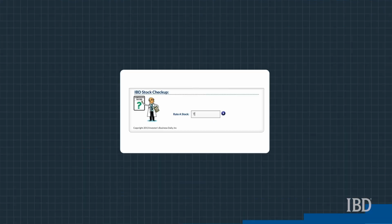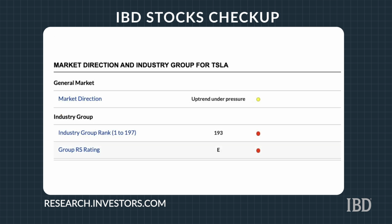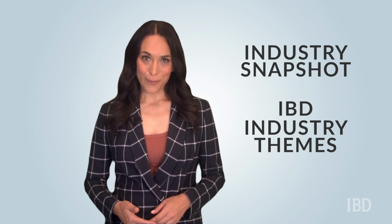Use the IBD Stock Checkup tool to spot the top dogs in an industry group gaining steam. And read broadly to learn about new trends. You can stay in tune by reading the Industry Snapshot and IBD Industry Themes columns published every week.